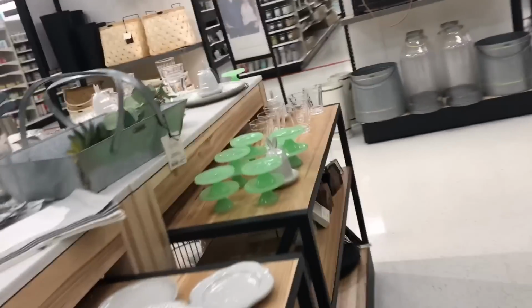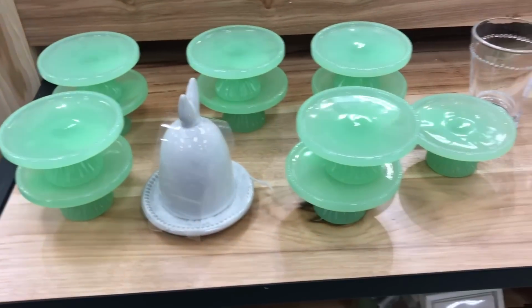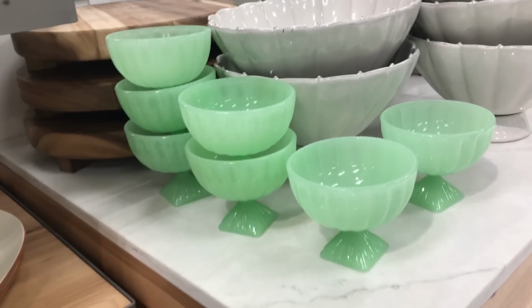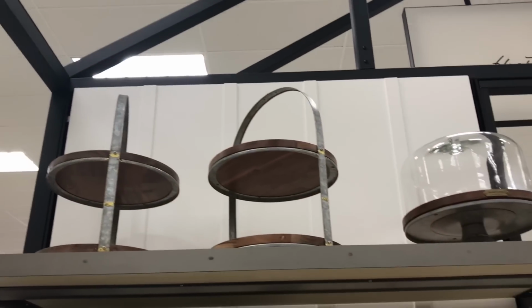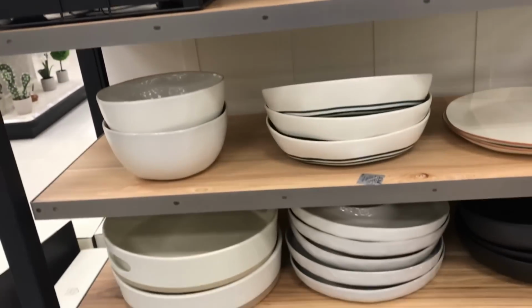These are all the new stuff. All the spring stuff and Easter. Those are little bunny ears. More of those jade-eyed green stuff. The 3-tier tray. I love that cake stand. I didn't get it, but I love that.